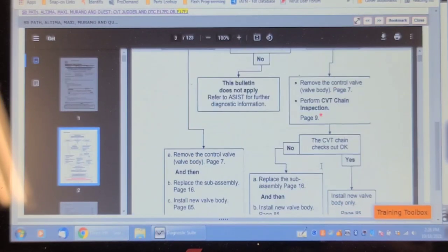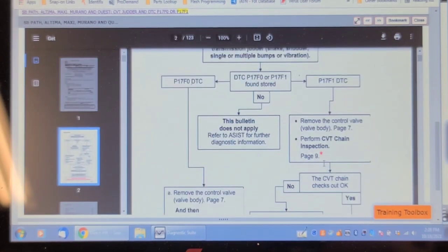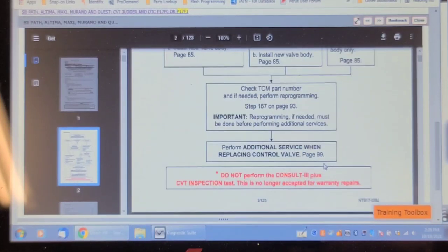I didn't say they extended a policy on this. Well, we're not going to go in there and remove the valve body and inspect the chain. Well, I'm going to do a little research.